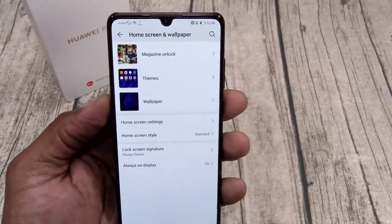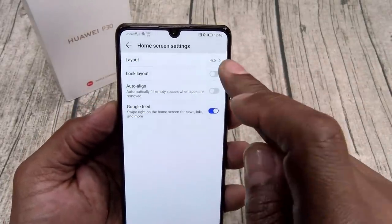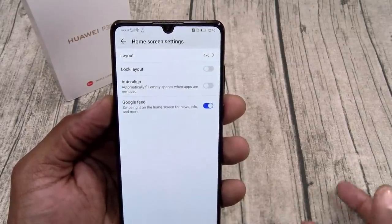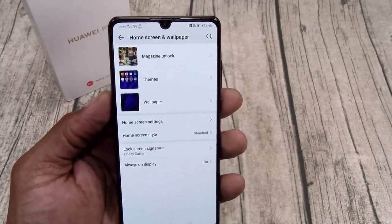Go to home screen and wallpapers. Change your magazine lock, themes, wallpapers. Let's go to home screen settings. Different layouts. All right, let's see what the max is. All right, 5x6 is the max. I don't need that many apps on one screen, but you do what you do. Got a lock layout. Auto align, Google feed. Leave that on. It's pretty smooth these days.